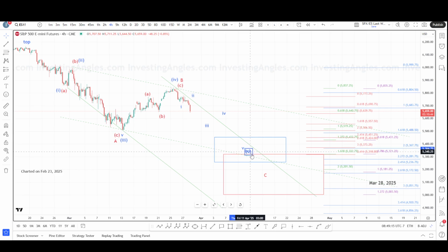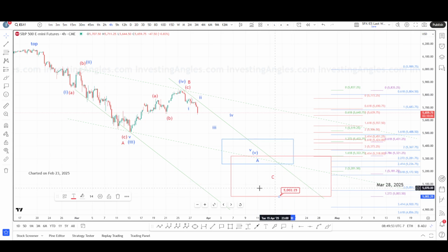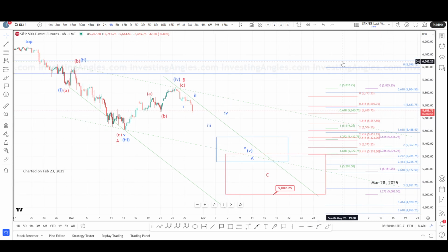And obviously, if this is the first impulse, this would be just wave A of a bigger correction. Or the lucky path, I would say, is that the index might form a zigzag-ish type, A, B, C here. So for wave C, the red rectangle is the target. I would say it would go lower towards 5,000 somewhere here. That would be the ideal target for a zigzag. So this might be everything for the correction, and we might end here and continue higher. Let's see how it develops.